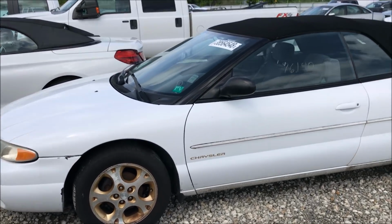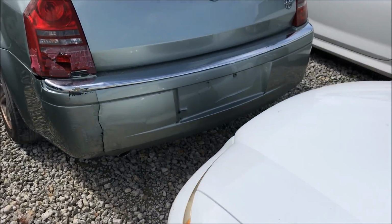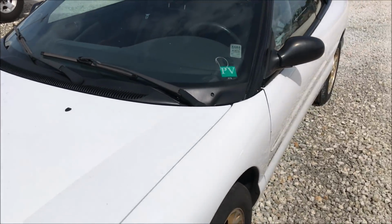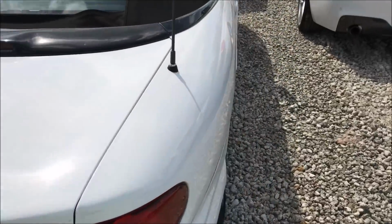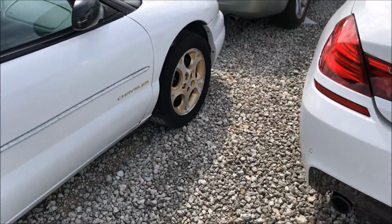All right, so here's another vehicle I'm interested in. Most likely is a flip. This is a donated. I believe this is a 1 or a 2 owner, 76,000 miles. Looks like it was well maintained. The top looks all right. We'll know. It's been raining for the past few days quite a bit, so we'll definitely know when we get inside if it leaks. Tires look good. This could be a quick, easy flip.